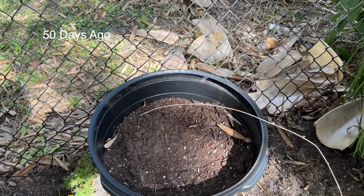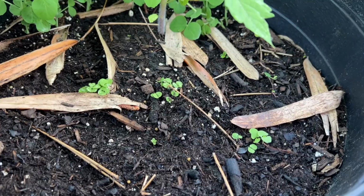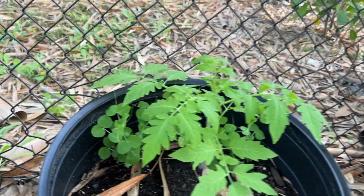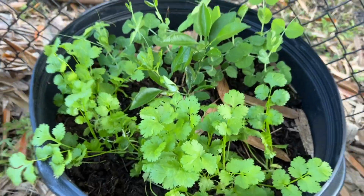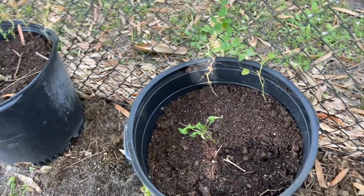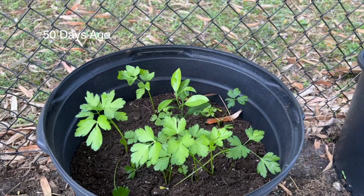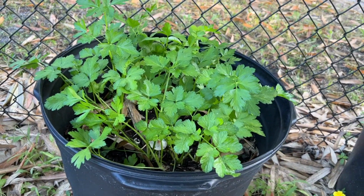And here we had planted some oregano. It is finally starting to pop up, along with another volunteer tomato plant and some new sugar peas that I have planted in all of the buckets that go along this fence. This was the cilantro bucket, and this was the parsley bucket. This is my parsley now.